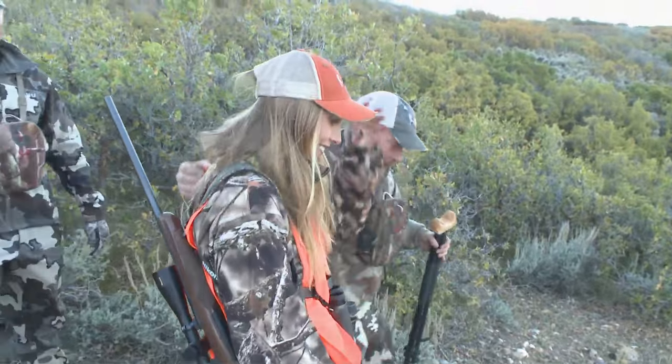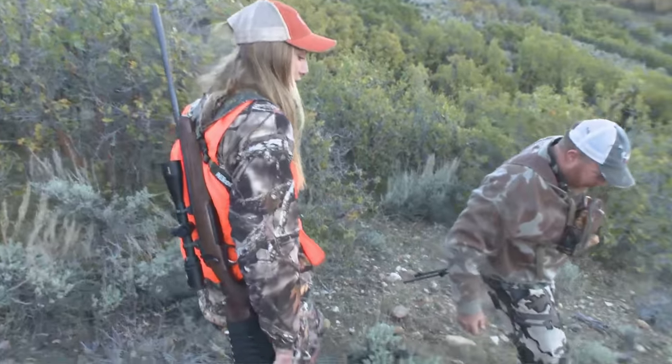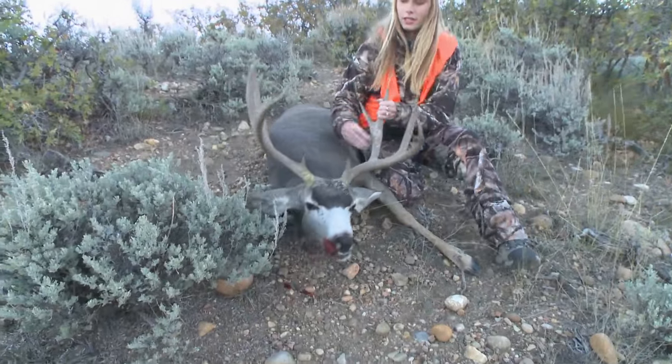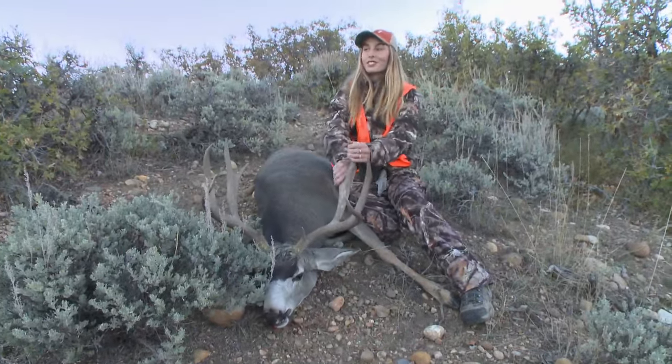Well done. Thank you. Second mule deer ever. Really? Yep. Second one ever? Ever. That's why, as guides, we come back every year and work hard to find the right animals, to help the right people, and to make sure that a client has a great adventure here with RNK and has the experience of a lifetime.